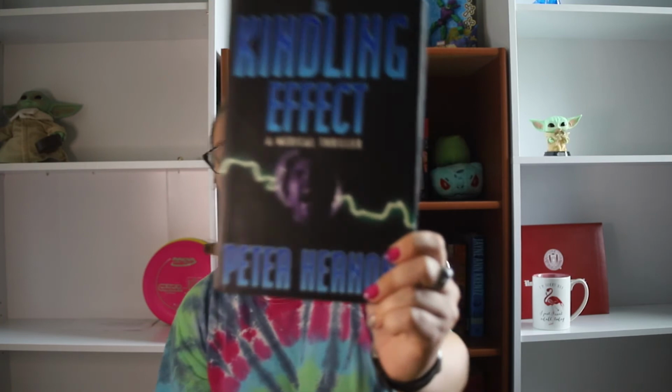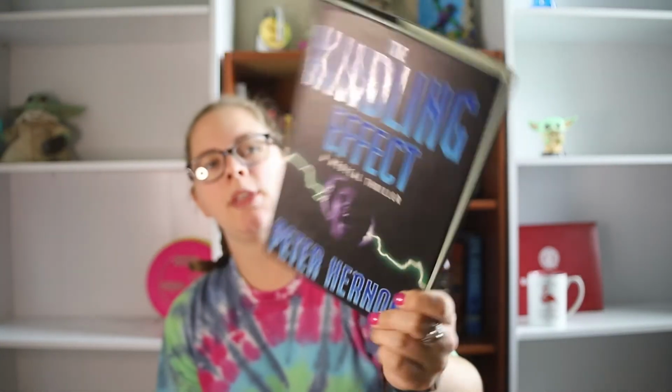The 11th book I'm going to be unhauling is The Search for Maggie Ward by Andrew M. Greenlee. The 12th book that I'm going to be unhauling is The Kindling Effect by Peter Hernon. It says it's a medical thriller and the cover looks pretty cool. I picked this book up because it said it was a thriller, and like I said, I enjoy mysteries and thrillers, but the more I looked into this book, the less interested I was in it. So for that reason, I'm going to be unhauling this one as well.